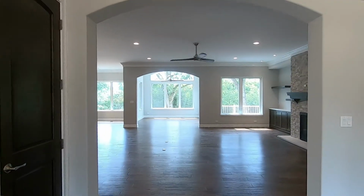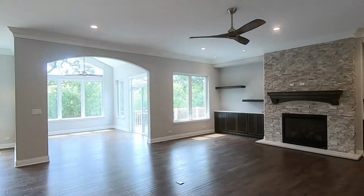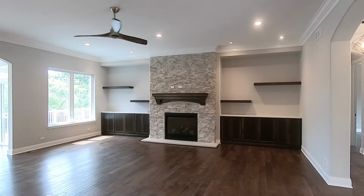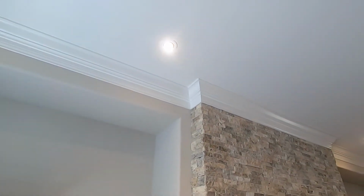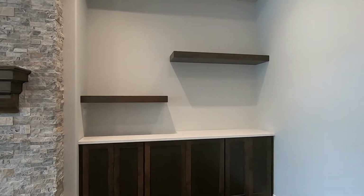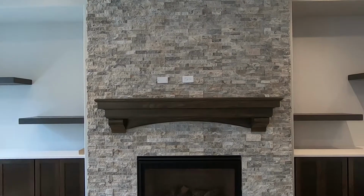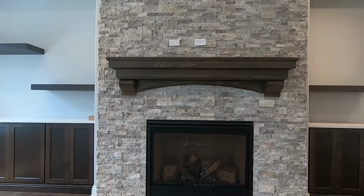Directly past the foyer, straight ahead, we built a great room. In this case, we enlarged the great room several feet for this customer. We also did 10-foot ceilings again. We did a beautiful 2-piece crown molding around the perimeter of the great room. We did some built-in cabinetry and floating shelves next to the fireplace. We also added a natural gas zero clearance fireplace, and this is a real appliance.